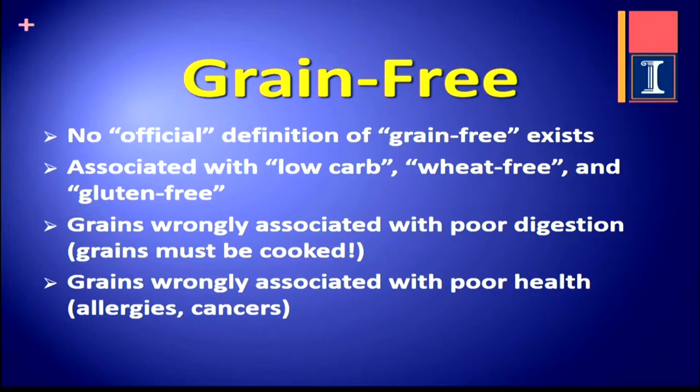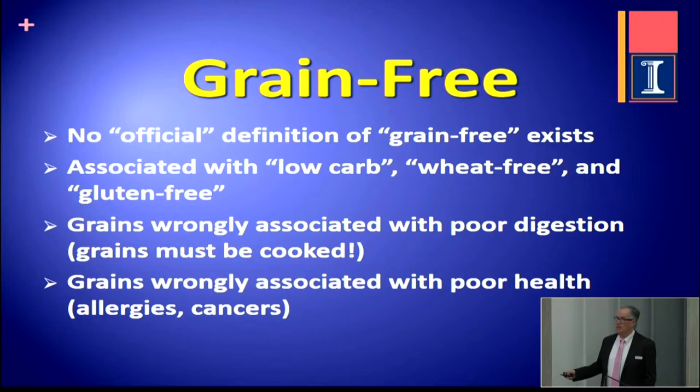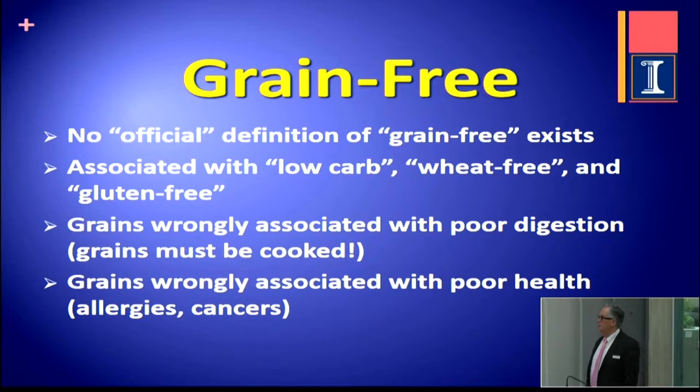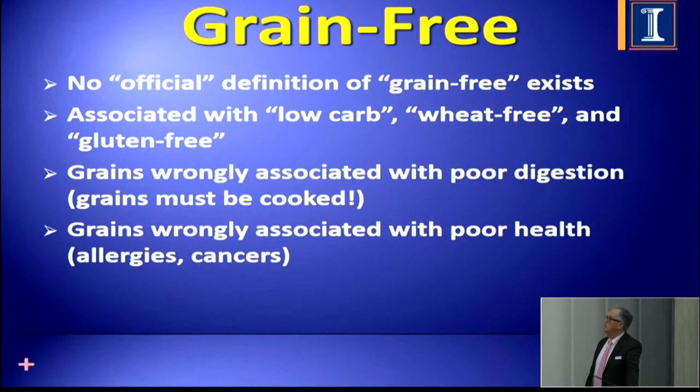Grains are wrongly associated with poor digestion. Yes, grains have to be cooked by extrusion or retorting. But grains are very digestible. They're not poorly digestible by any means. And grains are wrongly associated with poor health. If you get on the web, you'll see that grains cause cancer, and your pet's going to die if it eats corn or wheat or something like that. And it's just nonsense. So, again, it's a misconception, but a lot of people believe that the grain-free formula is superior.